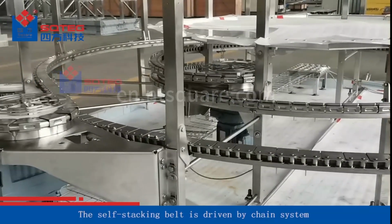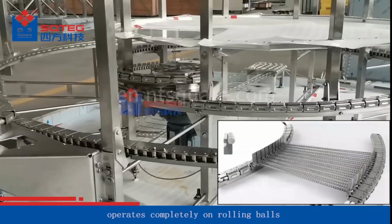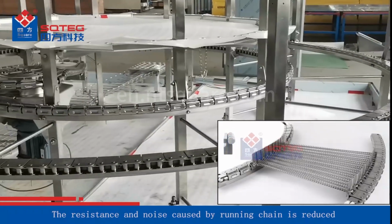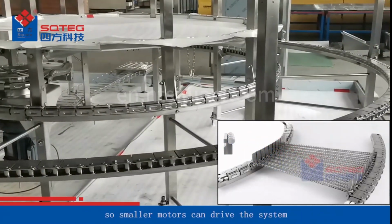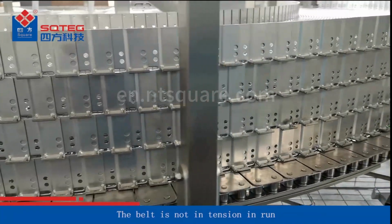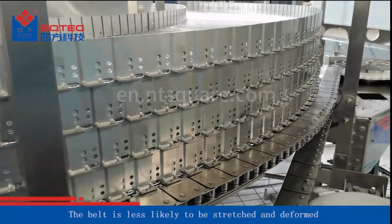The self-stacking belt is driven by chain system, operates completely on rolling balls. The resistance and noise caused by running chain is reduced, so smaller motors can drive the system. The belt is not in tension in run. The belt is less likely to be stretched and deformed.